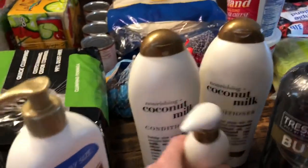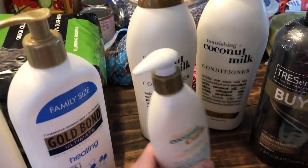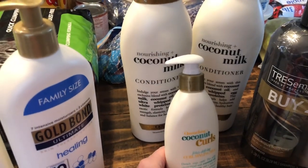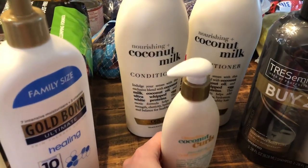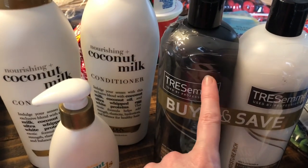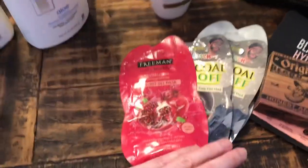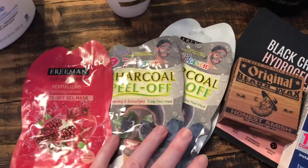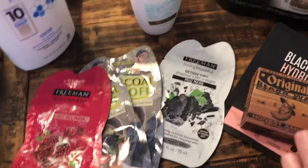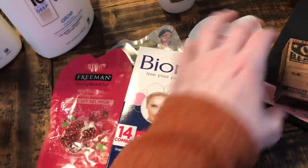This is for mainly my girls because I have one daughter with curly hair and then one daughter with ethnic curly hair, so they need as much coconut products as possible. And this is just extra because my 16-year-old really likes the Tresemme shampoo. And this is also for my face and my 16-year-old's face, hoping that I can get rid of some blackheads. These hurt so bad, but I'm gonna do it anyway.